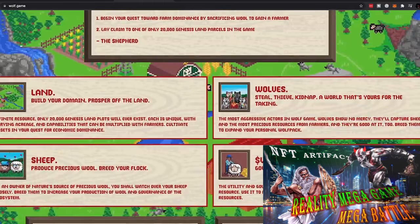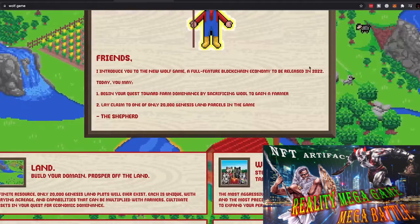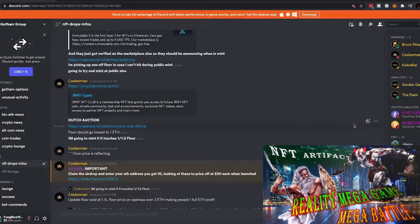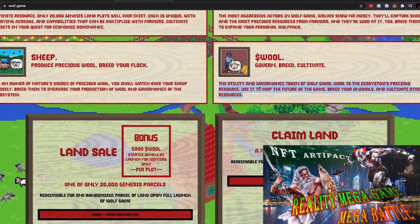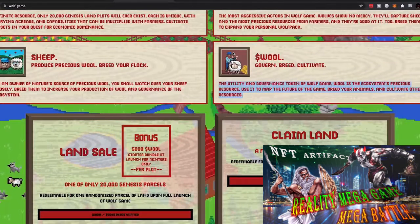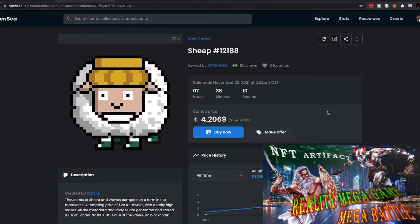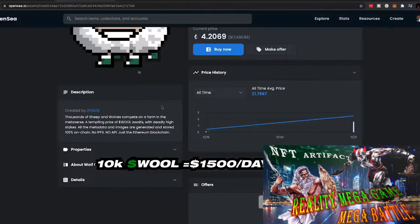There's land, there's wolves, there's sheep, and then there's what you call wool, and we're gonna get into that. The specific direction that we got was, hey, make sure you buy sheep, and early. That's because in this game, sheep produce what they call wool, and wool is a cryptocurrency in that world. But where it gets valuable is that this cryptocurrency also has real-world value. The way it was explained to me, one of these can farm 10K wool a day. So that's where it gets really valuable.